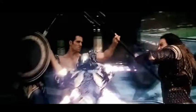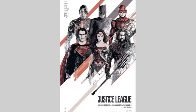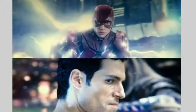We had Cyborg, Aquaman, and Wonder Woman trying to restrain Superman, and he was handling them all. And the Flash took off with his speed and tried to go around Superman. I loved how he took off, too. This was in the trailers. It looked like a sprinter, man.